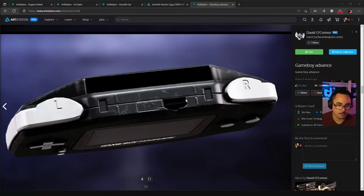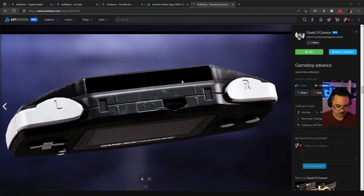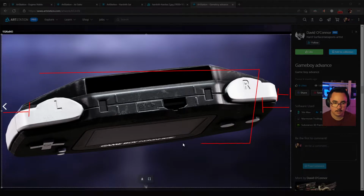For how close you're zoomed in on your asset, you don't really have a lot of geometry to work with. I would actually suggest zooming out and giving your asset, instead of this much space, maybe that much space. Oop. Pulling it in, or pulling your camera back and just framing it here.